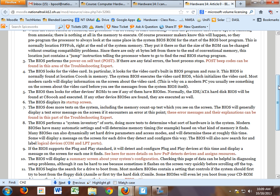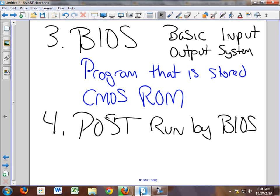So then the BIOS looks to see if there's a video card, and sometimes video cards have their own BIOS that it has to execute next. It looks for all those other devices. And it starts displaying something on the screen, which is what we've got over on this BIOS now. Then it does an inventory of our system.